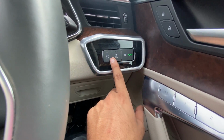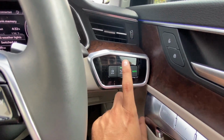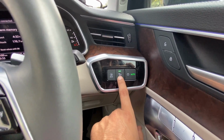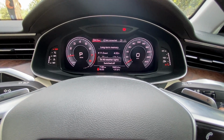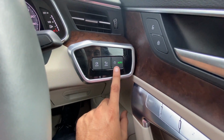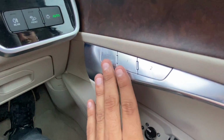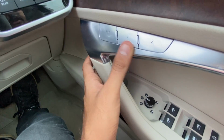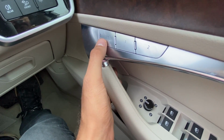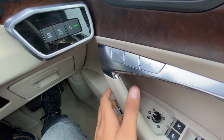These are the buttons for the headlamp. This function over here switches on all weather lights, and this is the automatic headlamp. This is for the rear fog lamps. This over here, it gets electrically adjustable seat with memory function. So this is for driver number 1, or configuration number 1, and configuration number 2.